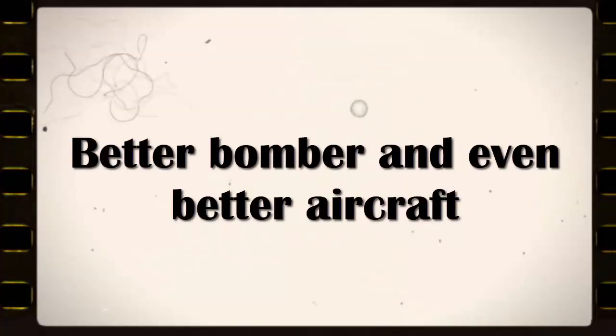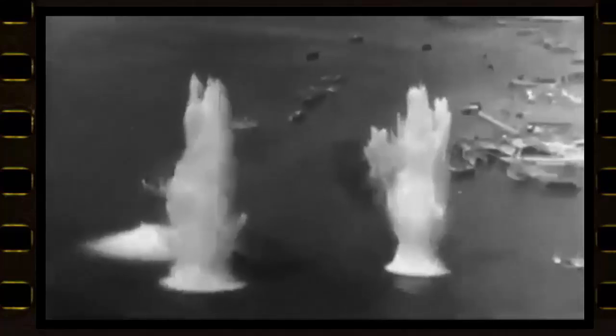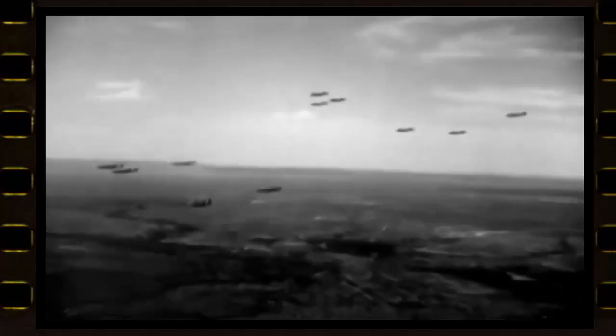Better bomber and even better aircraft. During the Spanish Civil War, officers in the United States Air Force realized that low-altitude bombing was no longer effective owing to expanding anti-aircraft weaponry. They opted to employ high-altitude bombs for strategic strikes because planes needed to fly higher to avoid being targeted by the anti-aircraft weapons and carry heavier bomb loads.